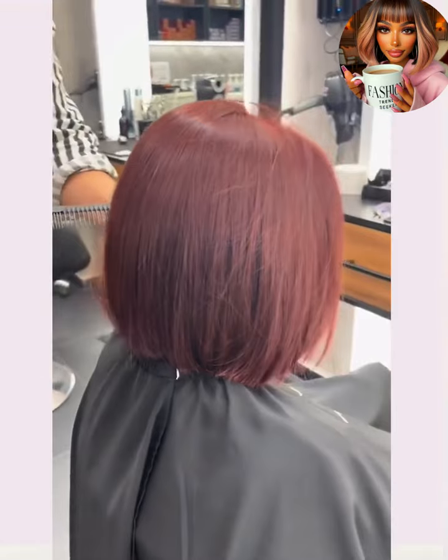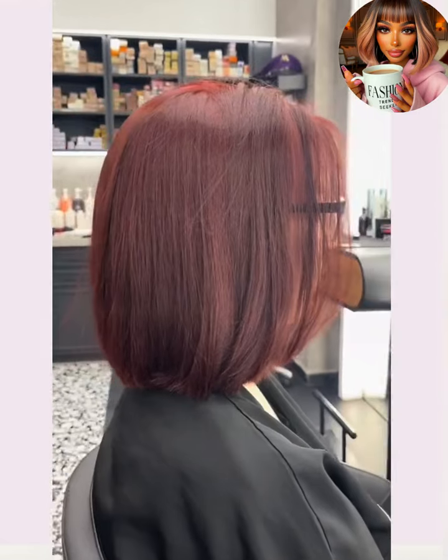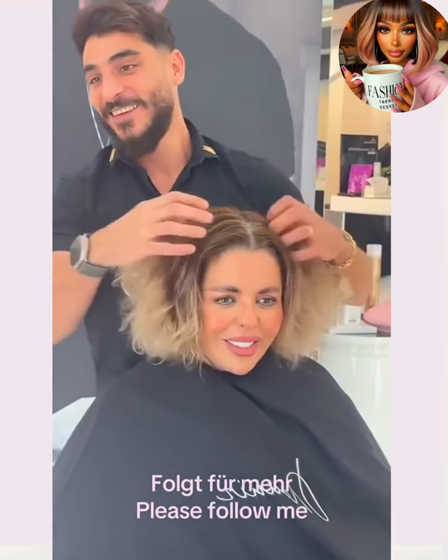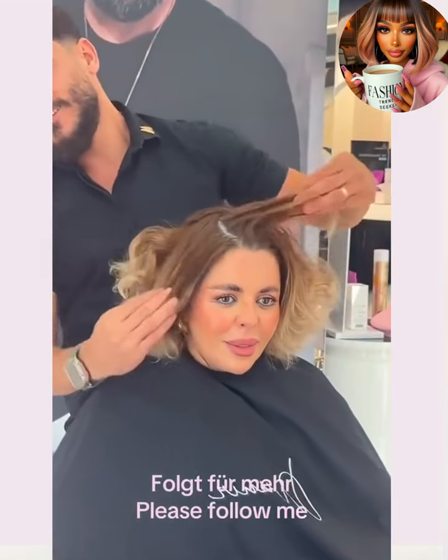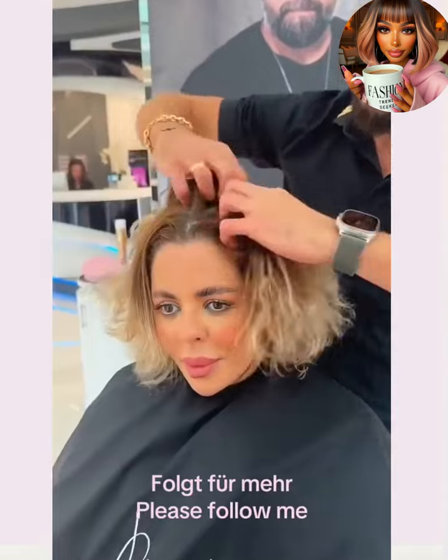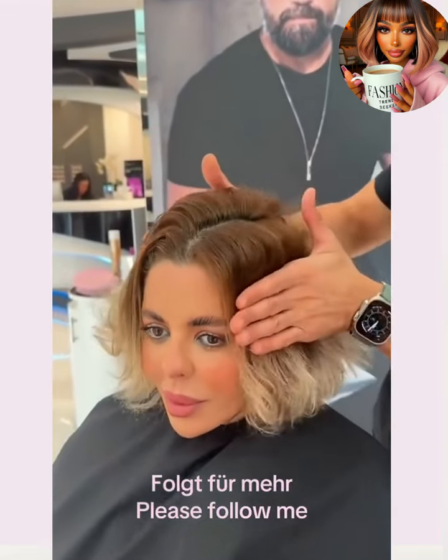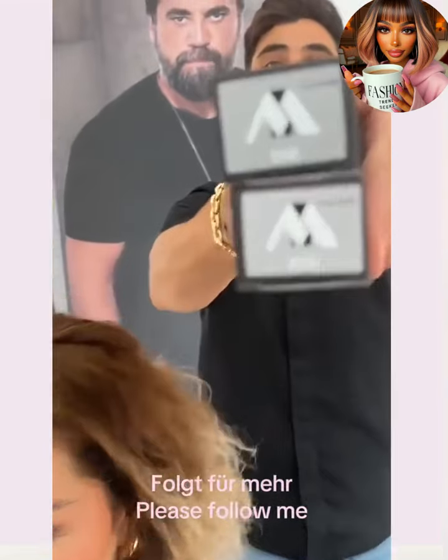First up, we have this beautiful red bob style. We've been seeing a lot of red these past couple of years, and in 2025, the color is not going anywhere. So if you've been thinking of going red, don't be afraid to try the hue out.